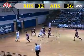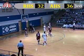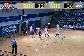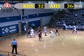36-32. Down low it goes, and Shelton can't get the layup, and it's out of bounds. Last touched by Augusta. 2:55 left here in the third. This has been a way faster paced third quarter than we saw in the first half.